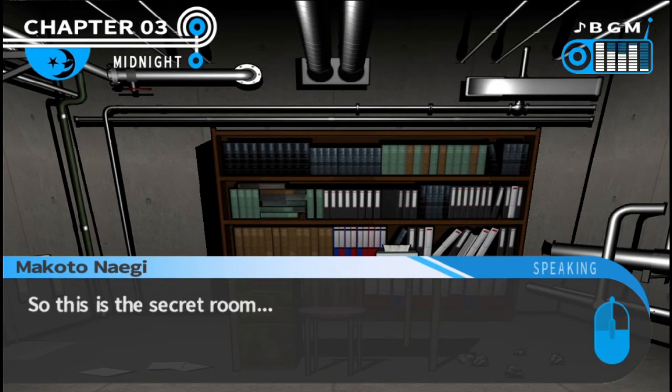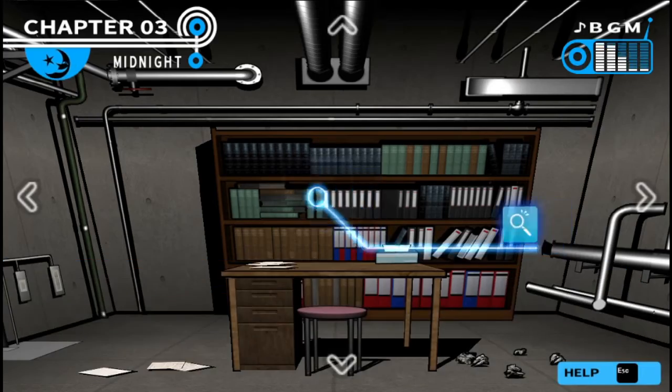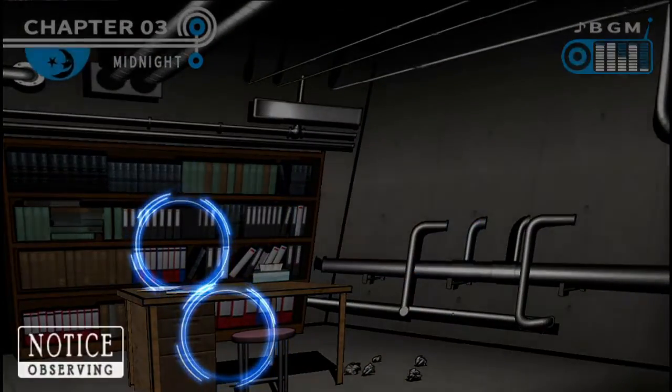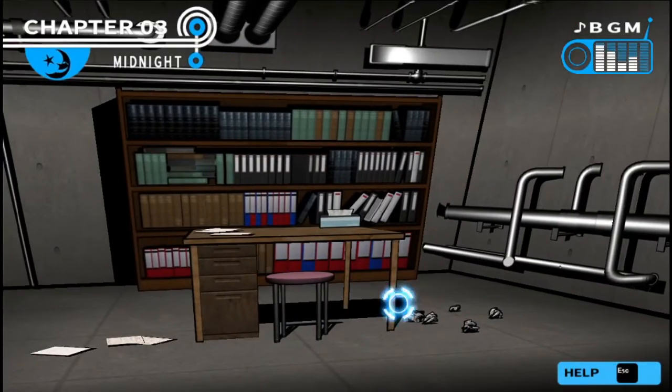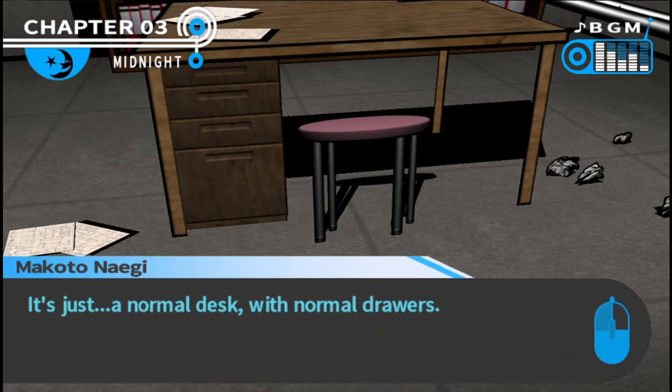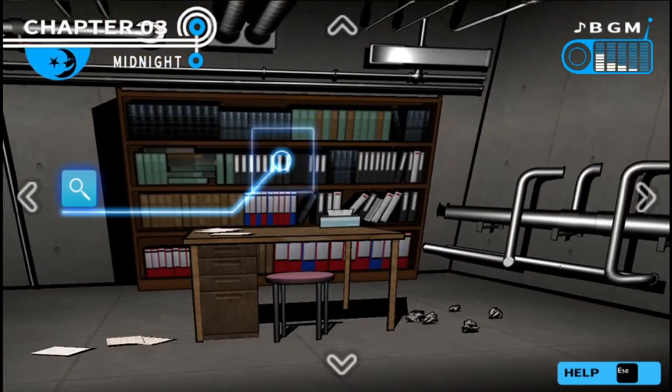So this is the secret room. But what's in here? Oh, we about to uncover something. So she didn't even come in here. Okay, well, that makes it a little less sus right now. Because she could potentially murder us, but it's just a normal desk with normal drawers.